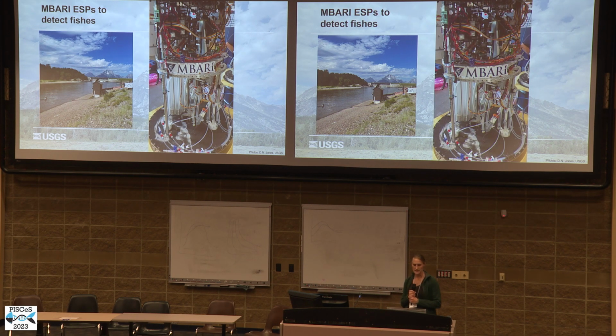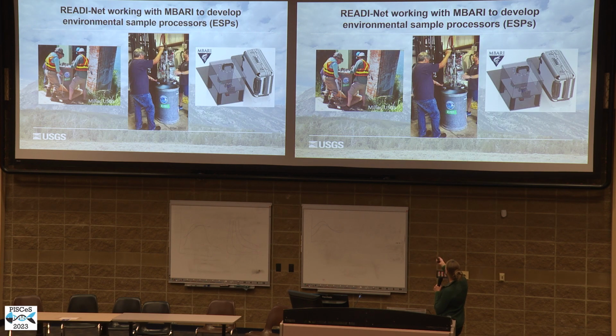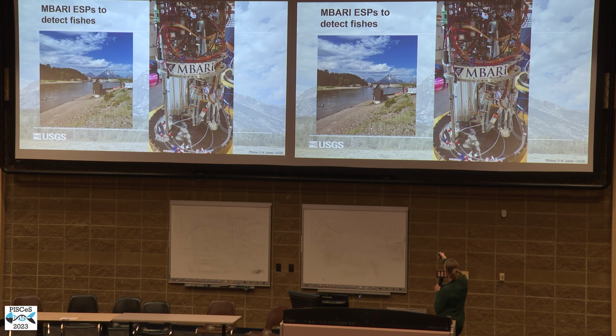The way that these ESPs work, we can deploy them in USGS stream gauges, as pictured here. This one's out in Grand Teton National Park, which is hideous, as you can see. We're able to put these very large robots, quite large and a bit burly, in there, hook them up to an existing power source or solar panel, and then there's a tube that runs from the house into our water source, and it can pull water from our source of interest, and then it's able to push water.